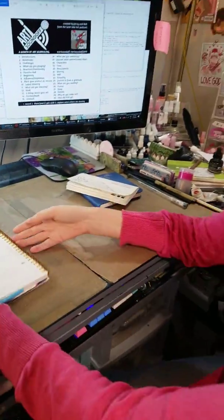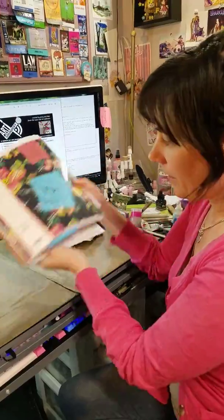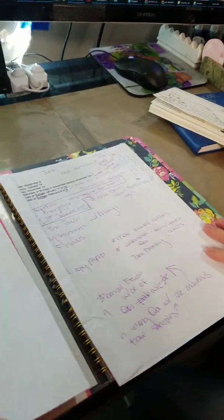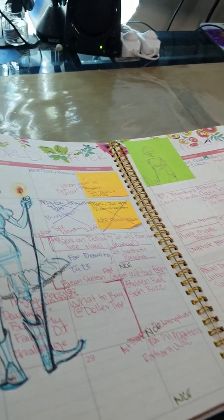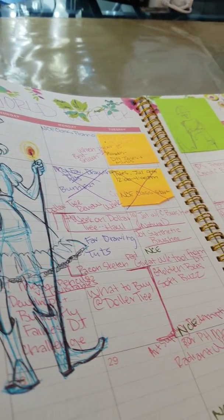And another thing I have that might fulfill the notebook requirement is my planner and my scheduler. I use this when I am planning all kinds of different things, from classes to, let me see, content. And I even do little doodles in it. So this was the month of July.